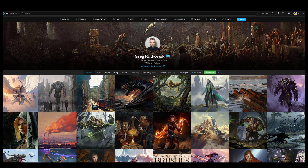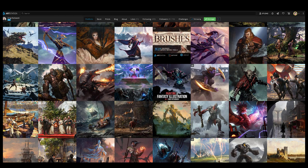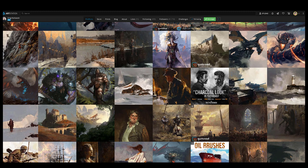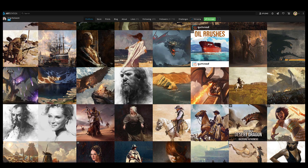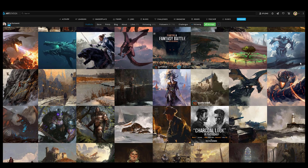He's based in Pienk, Poland. Freelance illustrator and concept artist. Although I think based on his work, he's more of an illustrator, because he does bring his paintings to a more finished level. He does a lot of sketches as well, like painted sketches, but his work is so presentable that it could become a print. And if something can become a print, it's more of an illustration than something for design.